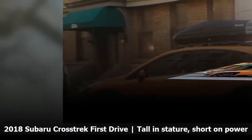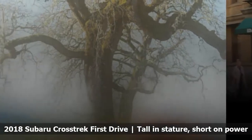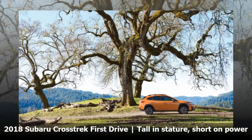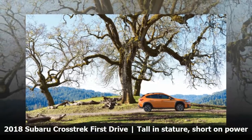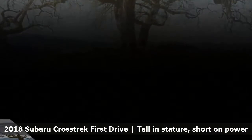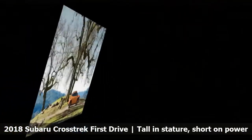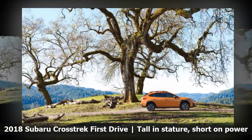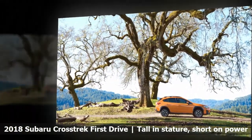The reduced throttle sensitivity was very noticeable, and if nothing else, it did help keep from getting overexcited and blasting over large rocks and ruts. More impressive than the throttle and traction tweaks was the hill descent control that activates with X mode. We had the opportunity to try it on a gravel hill at a rock quarry.